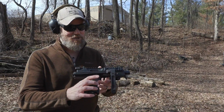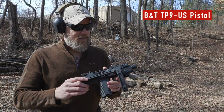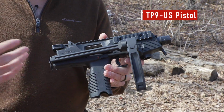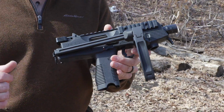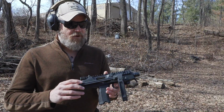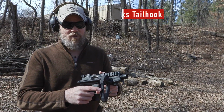And this, ladies and gentlemen, is the new TP9 US. This gun has a few different features from the gun I just showed you in the opening of the video. First of all, it's black, but they offer it in different colors, or will, I assume. It's brand new, just started coming into the country. But it has some functional differences. Plus, you'll notice I have a tailhook brace on it.